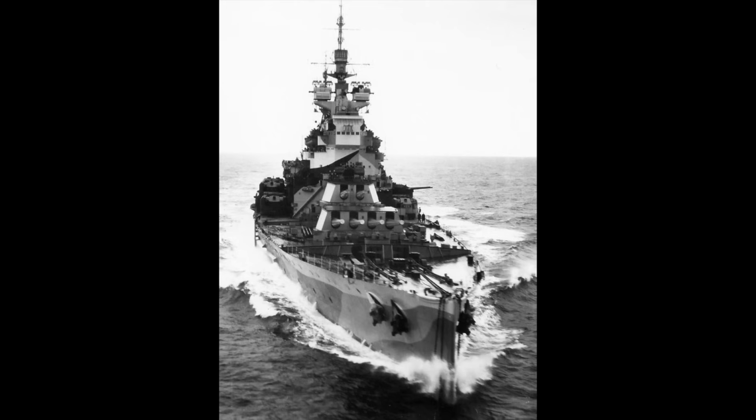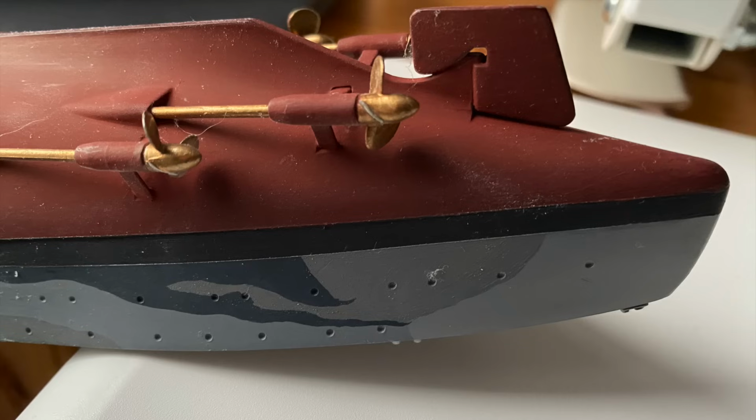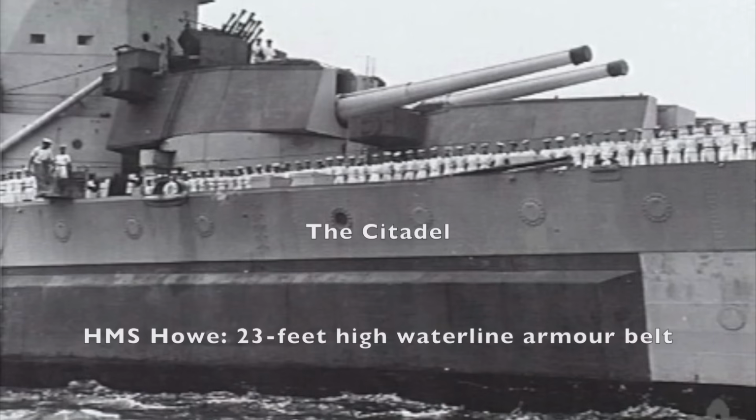Prince of Wales was powered by Parsons-geared steam turbines that drove 4 large propellers arranged 2 either side of a single large rudder, as seen in this model. Steam was provided by 8 Admiralty 3-drum water tube boilers, giving Prince of Wales a top speed of 28 knots and a range of 10,250 nautical miles at a cruising speed of 15 knots.